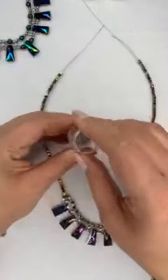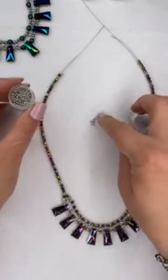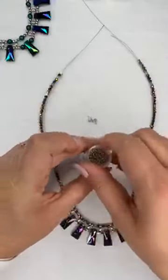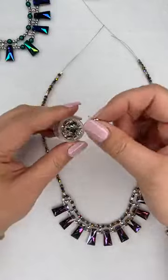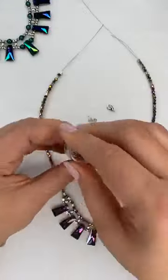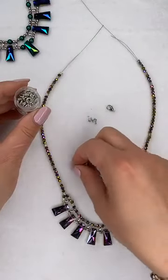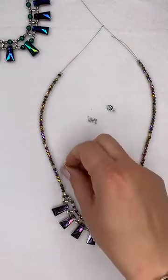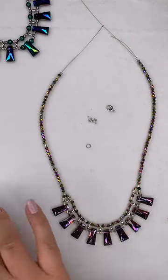Now I'm going to use crimp beads. Crimp beads are these little metal beads. They are a softer metal, but once you crush them with your pliers, they're going to stay nice and shut, and they're going to keep your necklace together. And actually, let's have one jump ring at the end, and we can make a little chain to add a little bit of extender on there.